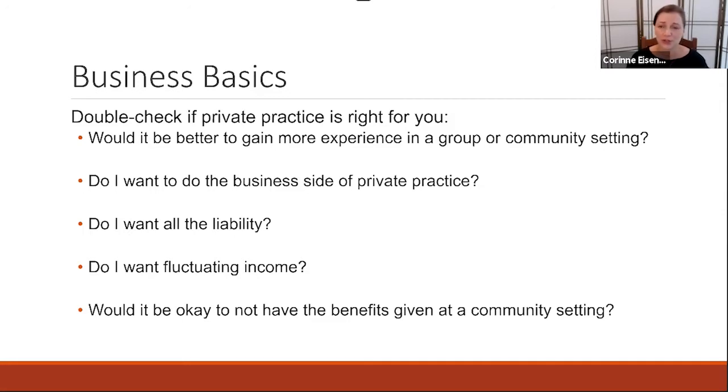Do you want all the liability? When you're in a group practice or a community setting, if you are sued, that community group is going to help you along the way and be with you as you take on a lawyer or whatever that takes to work through that liability. In your private practice, you are alone and you're doing all of that yourself. And I do want to say that even if you're the best ethical counselor out there, you still can be sued anytime. It is just part of the job.